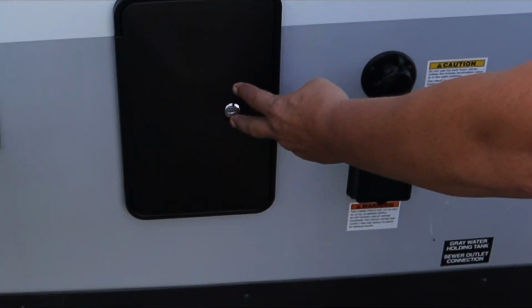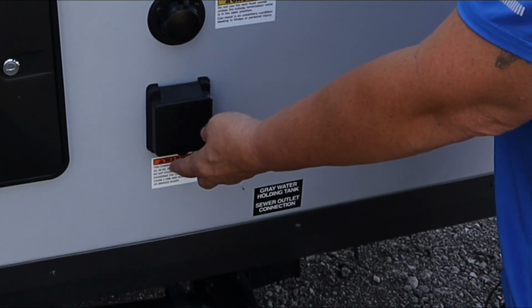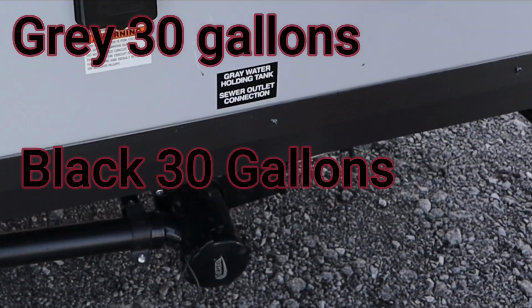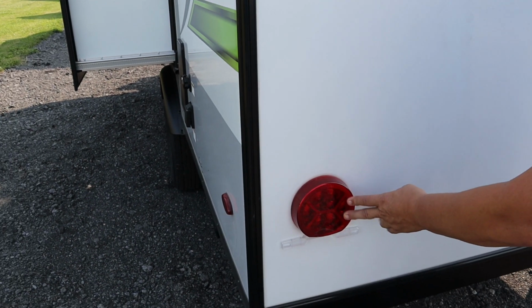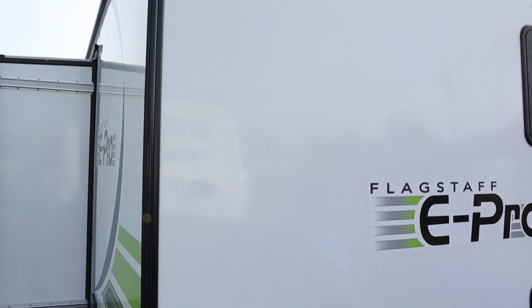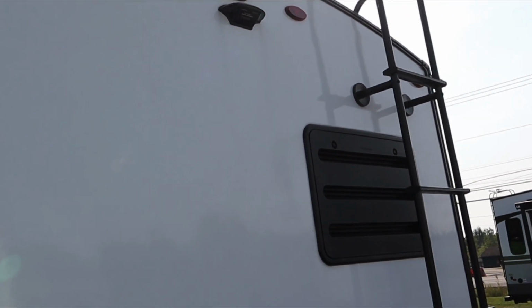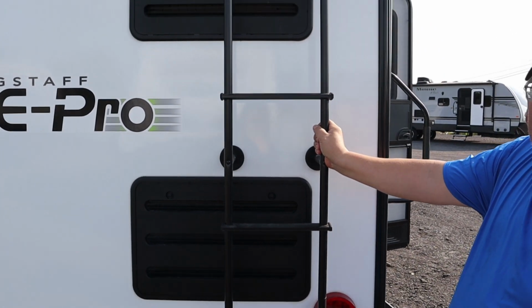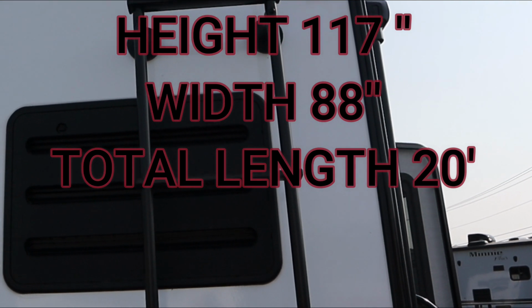This is the outside shower. This is your black tank flush and where you connect your power into. And down below is our tank drains. It does have LED lights. It's wired for a backup camera. And this here is where your refrigerator is on the inside. There is a ladder, a fully walkable roof with the air conditioning on top.